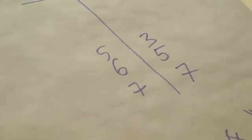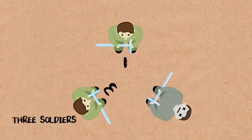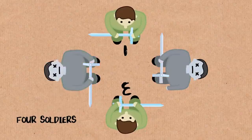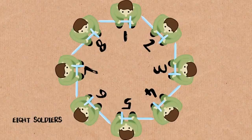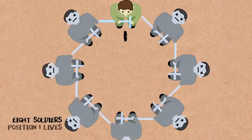But before I really try to phrase those, I'd like to fill in the table a little bit more. So if there's only one person, well, that person's the winner. So that one was easy. If there's 2 people, 1 kills 2, 1's the winner. If there's 3 people, 1 kills 2, 3 kills 1, 3's the winner. If there's 4 people, 1 kills 2, 3 kills 4, 1 kills 3. If there's 8 people, 1 kills 2, 3 kills 4, 5 kills 6, 7 kills 8. 1 kills 3, 5 kills 7, 1 kills 5, winner is 1.